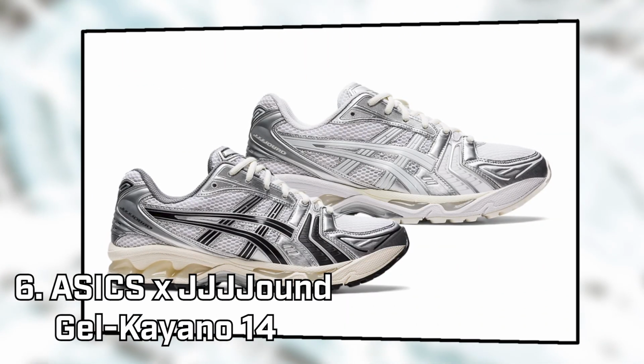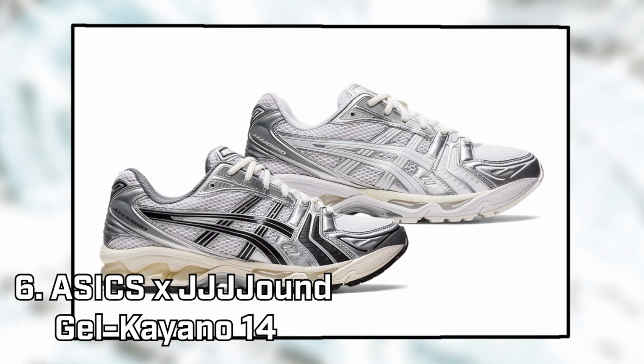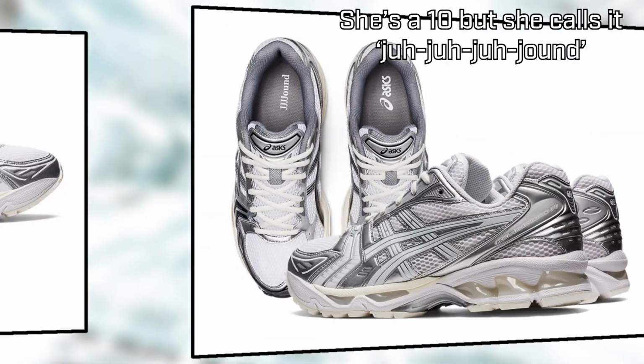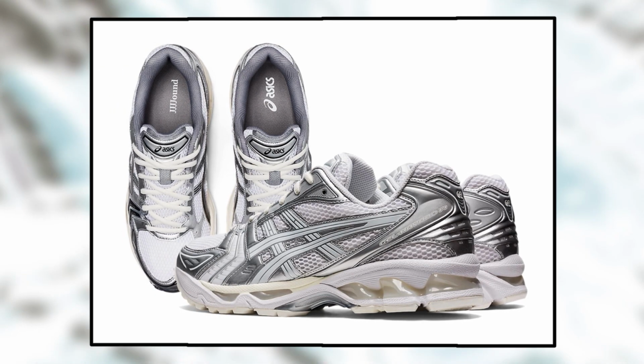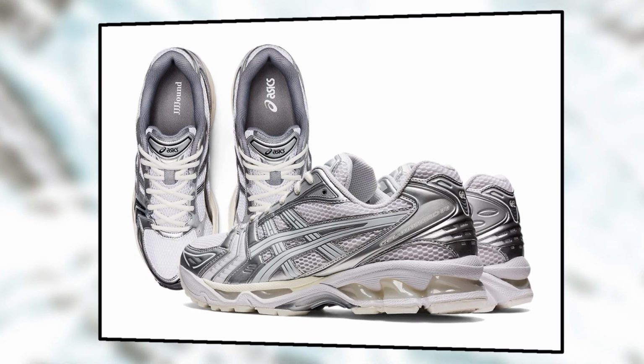Quite similar, there's a Jound collab planned. It doesn't have a release date yet, but in similar fashion to their previous collaborations, it's very detail oriented, it's got really nice clean tonal colourways, but just with those slight updates that are really going to make it appeal to those die-hard fans. These collabs are often about understated cool. That's definitely the case here.